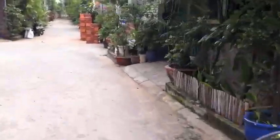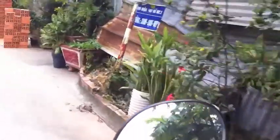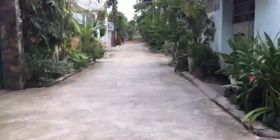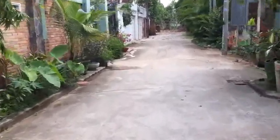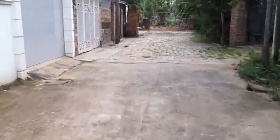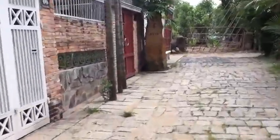It's a cool little shop here that sells, they're closed, sells beer at a reasonable price. This is the top end of Street 5, doesn't go any further.